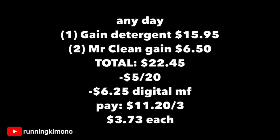You're getting a bit of savings. Obviously, Saturday is a little bit better price range wise, but if you really have an itch to get out to the Dollar General, this is not the worst deal.